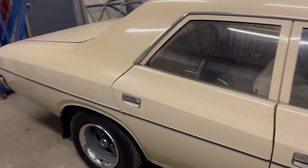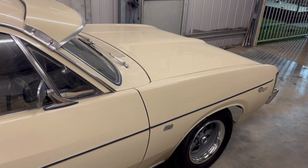Then under there, there's a 360. So there's a big chance that's going to end up in the old girl. We'll see what happens. But what a beautiful car. You got to love it. Awesome. Hey, how's that thing? What a car. Mate, she's spectacular. Can you tell I like it?